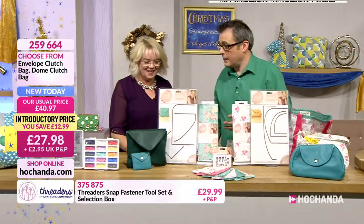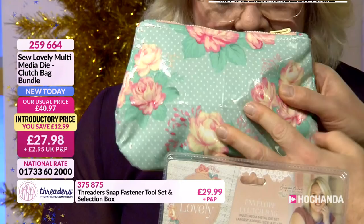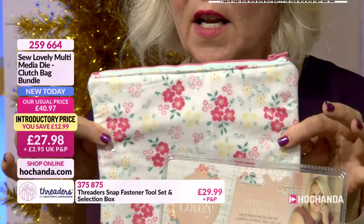And look at this as well. This is another example of how well that PVC works. So that's how the PVC cuts and stitches. It's absolutely fabulous. And this one particularly, it doesn't have a flap to it, it's just a lovely cosmetic case or toiletry bag. And that PVC is in the second bundle that we've got today, Matt. So again, you don't have to put the flap on there at all. It's up to you how you use them.